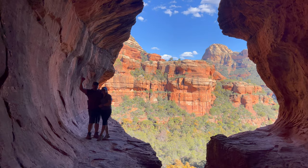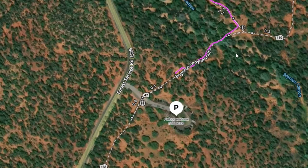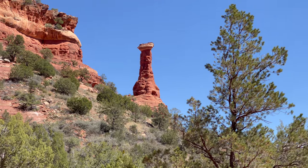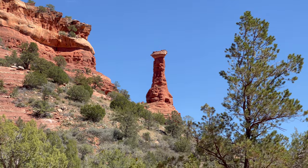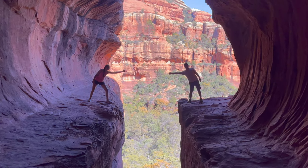I know a lot of you are going to want to know how to get to this cave. This cave seems to be a bit of a secret, and even though you're able to use GPS apps to navigate to it, it's not exactly that simple. When we did this trail, about 50% of the people hiking back down could not find this cave. And I'm going to call it the Boyden Canyon Cave.